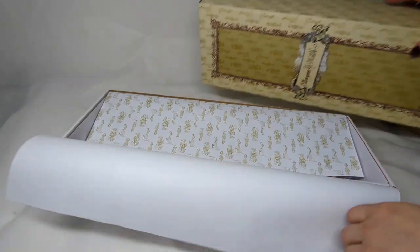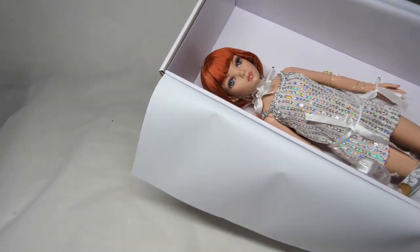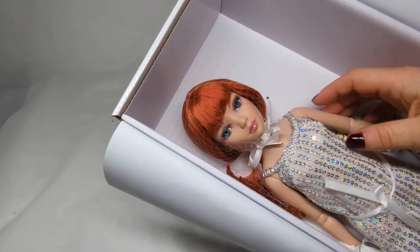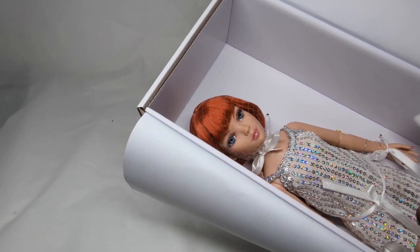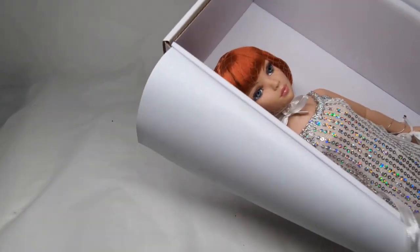Chasing Rainbows lasted about a day, and I think maybe that's because of the colour of her hair, which was a little bit controversial. I absolutely love outrageous hair colors, so it was one of the things that drew me to her. I like that toner boxes are so easy to open. It's really quick to get the doll out and to expose her and have a look at her.